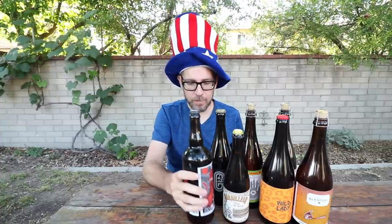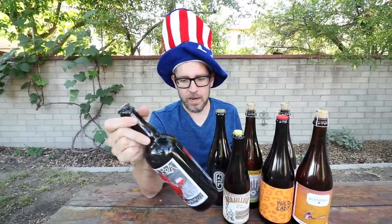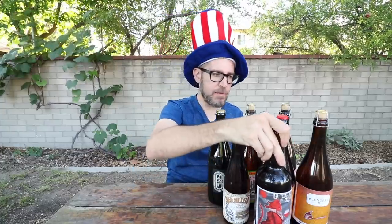I only had a few Jolly Pumpkins before, and I've not had La Roja. I just nabbed it recently. I think you can find these even at BevMo. They're not super hard to track down, at least the ones out here. But these guys are located in, where was it again, Dexter, Michigan, which is just outside Detroit. So yeah, I think you can get these all over, and they're a pretty big brewery. I have another Jolly Pumpkin. This one is Oro de Calabaza.